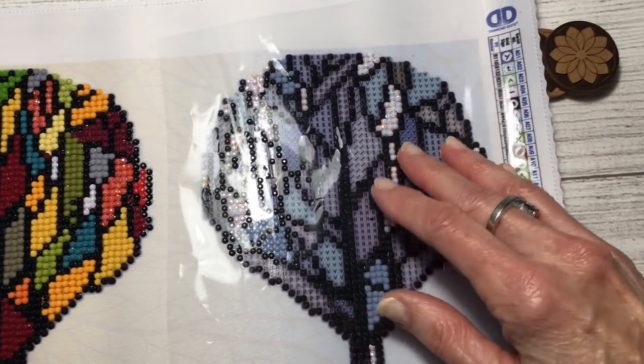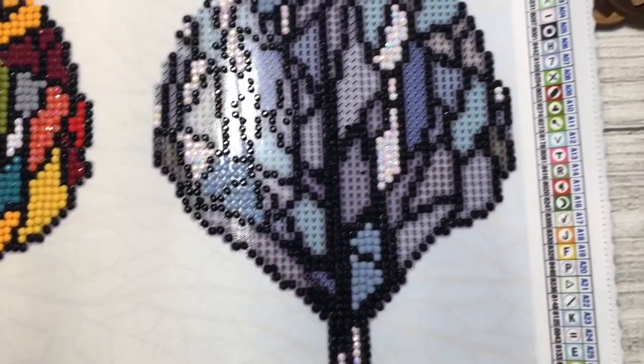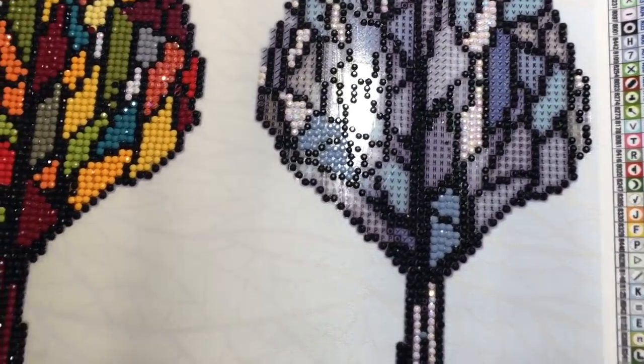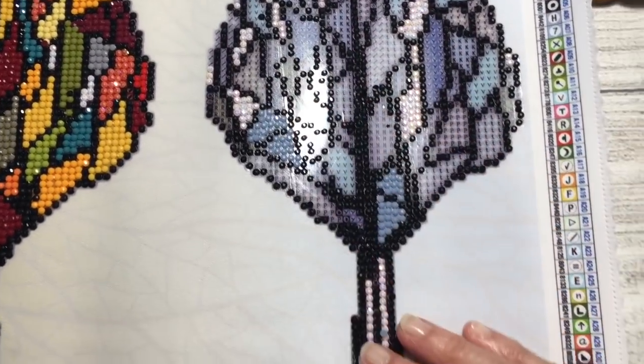So this is the last piece that I have left, and I will show you this. I've done all the black on this. Move the light over here. I've done all the black on this particular tree.